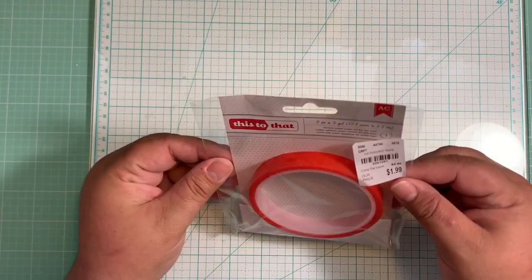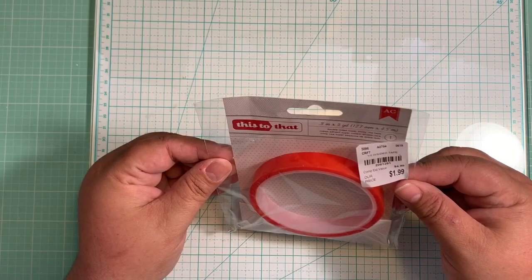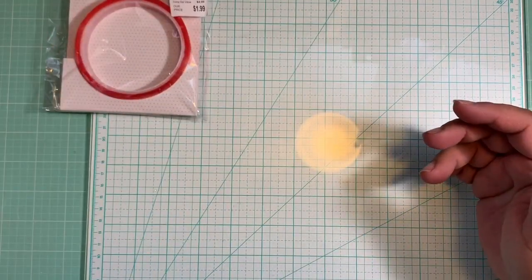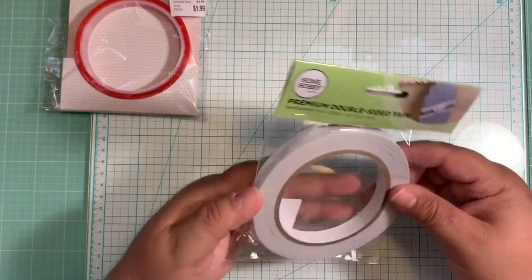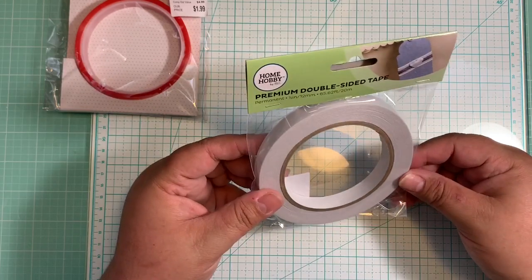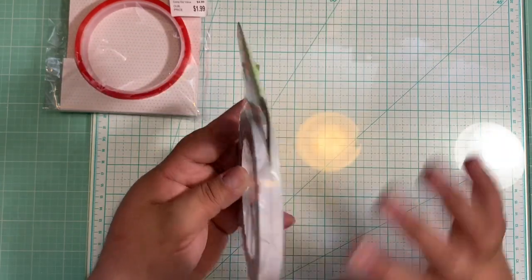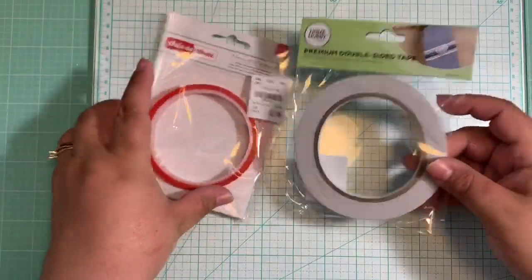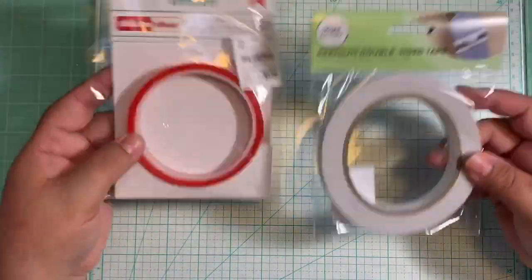Well, the SKU number for this is 2061291, $1.99. And I also got this other one, the Hobby premium double-sided tape. I love it. It works great for me. I even made albums with these tapes before, both of them. Never had a problem. Nobody complains.